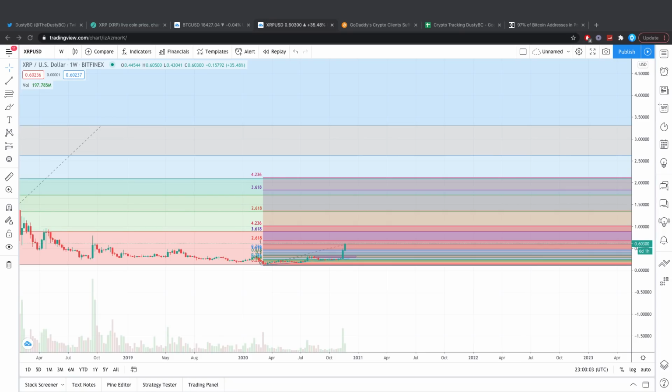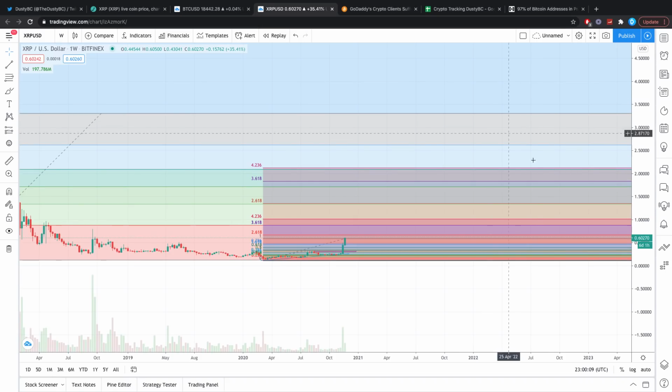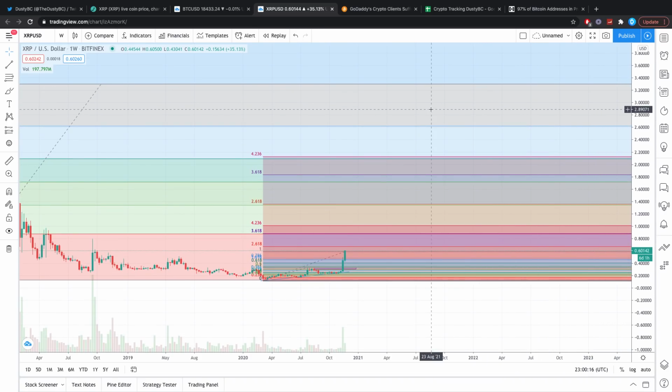So, on the channel here, we've been talking about the 59-cent resistance for quite a while. But as you guys can see clearly on your screen right now, we are at 60.2 cents. So something definitely has happened. And today I want to talk with you guys about what I think about XRP's future and what exactly we're going to be doing.